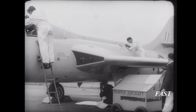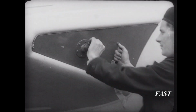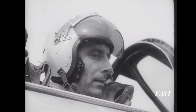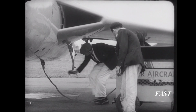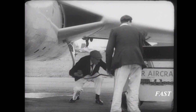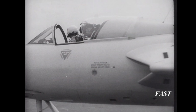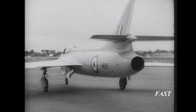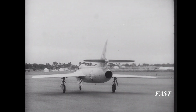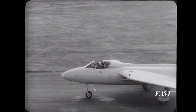The Hawker Hunter single-seater interceptor is starting up. The Hunter, on super priority order for the Royal Air Force, has a single Rolls-Royce Avon engine. It has great beauty of line and exceptional speed and rate of climb.